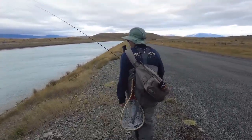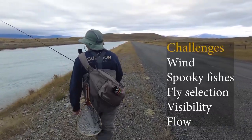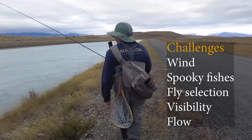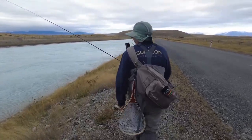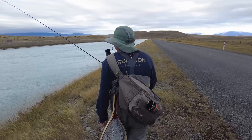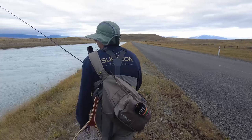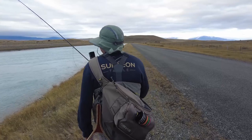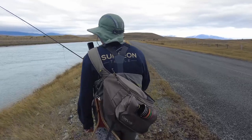So fly fishing the canal can be challenging, especially in weather like that. We've got the wind blowing all the way from upstream, but there are ways to tackle it, which is to go in front of the fish and let the wind do the job and drop the fly literally in front of the fish. And try to keep the fly line out of the water and only have your tippet on the surface of the water. Usually the fish that cruise along the banks of the canals are very close to the banks, so you've got to spot them ahead of time. Otherwise they get spooked very easily.